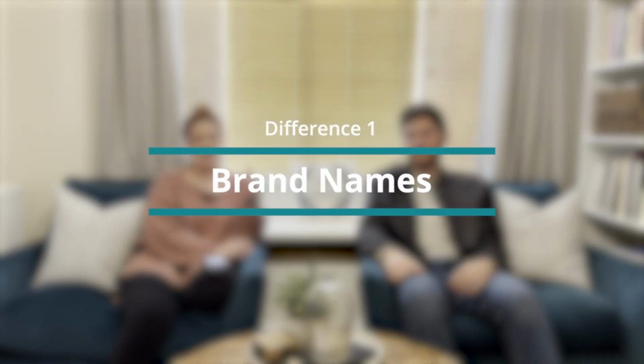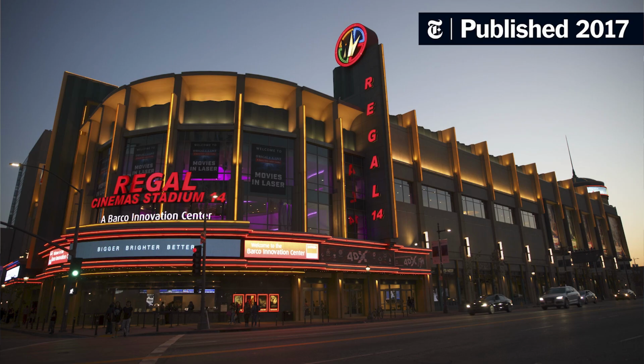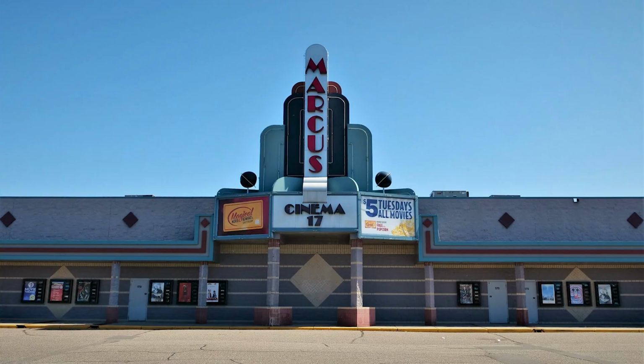So starting us off, the establishments themselves. If you are going to be finding one of these places in the US versus the UK, you're going to be looking for different brand names. In the US, we have Cinemark, AMC, Regal tend to be the really popular ones, or specifically the town we grew up in, Lincoln, Nebraska, Marcus Theaters had a bit of a monopoly. Yeah, there's basically no other theaters in town, drove up prices, it's a whole thing.